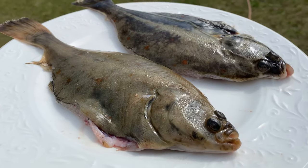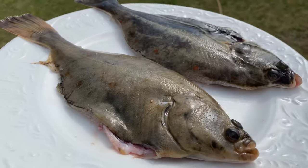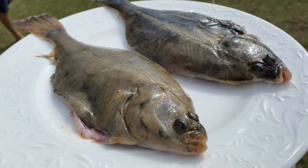Okay, so here is our first fish, the flat fish. We're gonna grill it just with salt, pepper, and we're gonna put some lemon juice on top after.